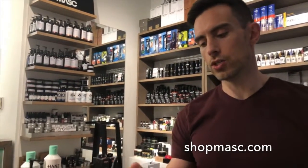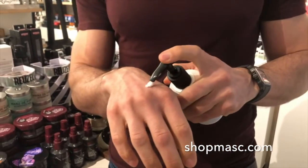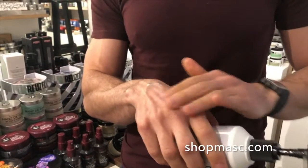And then the shave cream is called Invisible Shave Cream. It's not invisible when you pump it out because you can see it, but once it goes on your face, it sort of just disappears as a moisturizer would essentially. It is a foamless cream, doesn't lather up at all, which is the idea, but it's intended to soften the facial hair. Also helps to cut down razor bumps, ingrowns.